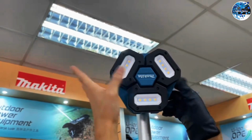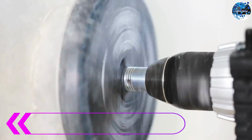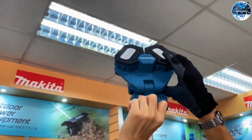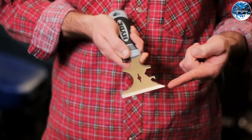And that wraps up our list of 10 cool tools you must see. From adjustable electric hole saws to underwater tools and powerful lights, these tools are designed to make your projects easier and more efficient. Whether you're a DIY enthusiast or a professional, these tools are worth considering for your arsenal.